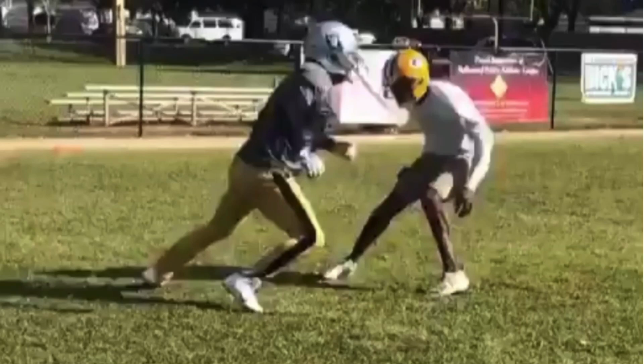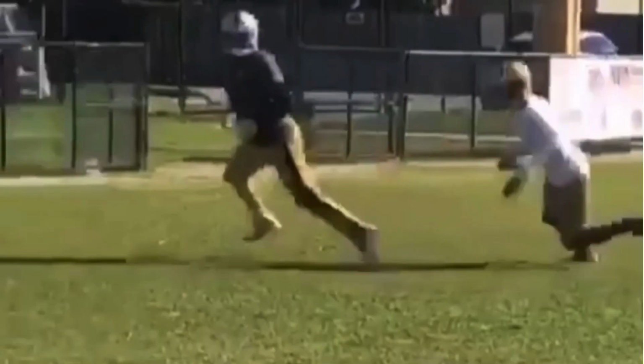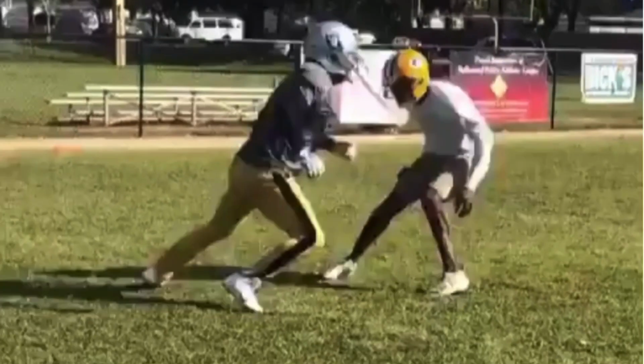So the first route we're going to break down is his out. The main thing I want to talk about here is how he gets in the blind spot of the DB and his acceleration off of the break. Whether you like him or not, we can all learn something from the technique portion of this route. Let's watch this full speed one more time. So again, getting in that blind spot, making this stick, and accelerating off the break. You see how he doesn't lose any speed off of this break. So here we go, we're going to break this down.